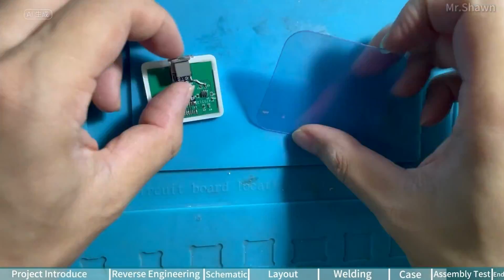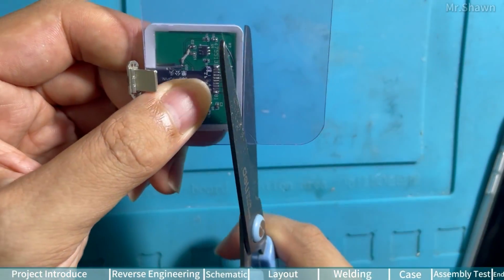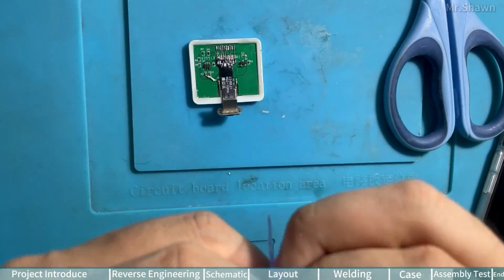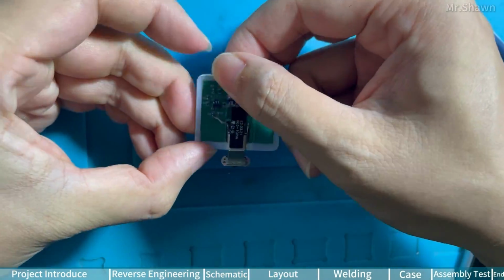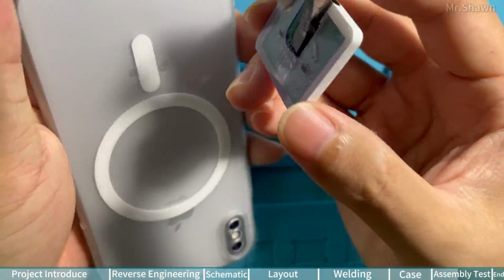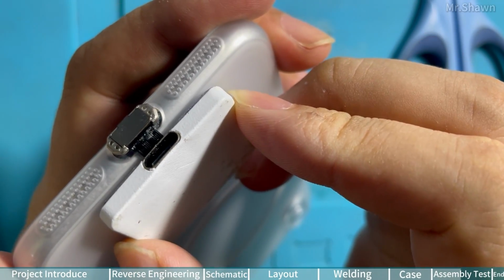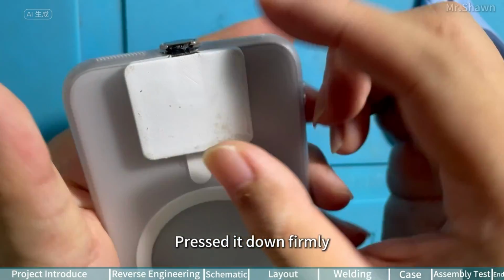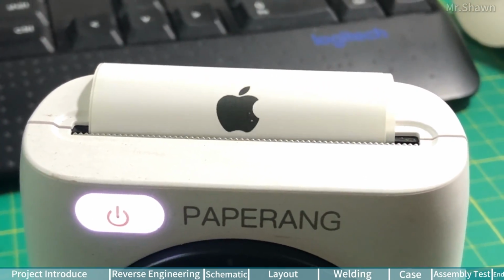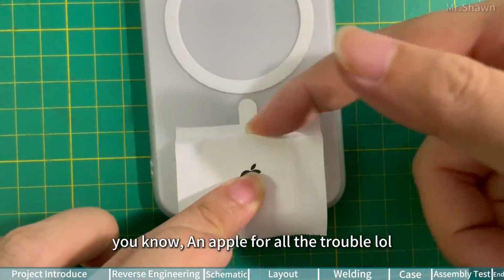The connection is loose. I cut a piece of double-sided tape and stick it to the back of the phone case. Press it down firmly. And make an apple sticker. You know, an apple for all your trouble.